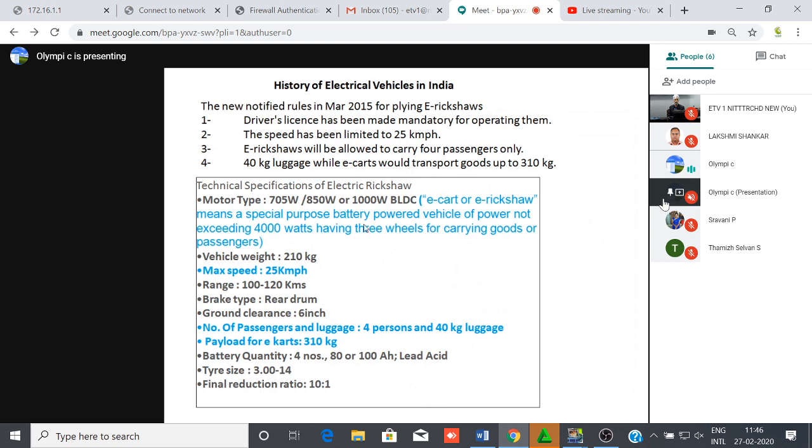And if you compare this power, usually it's 850 watt or 1 kilowatt only. The available petrol or diesel engines for the three-wheeler are in the range of around 5 to 6 kilowatt. Because the lead-acid battery is being used to have some reasonable range of 100 kilometers, the top speed was limited. Right?